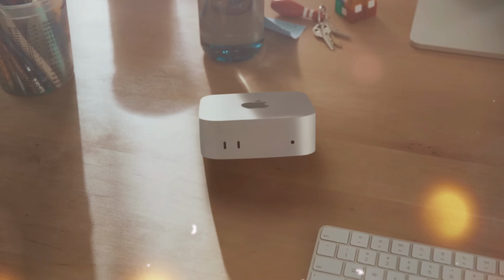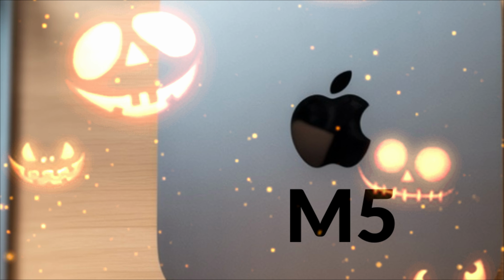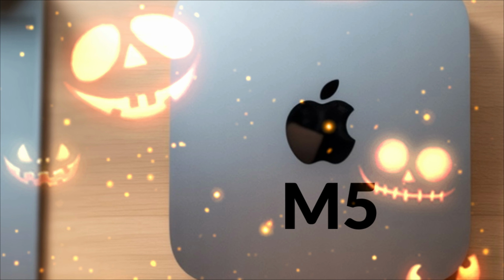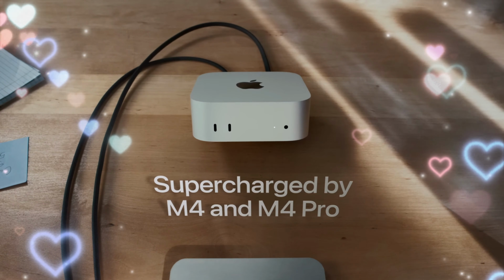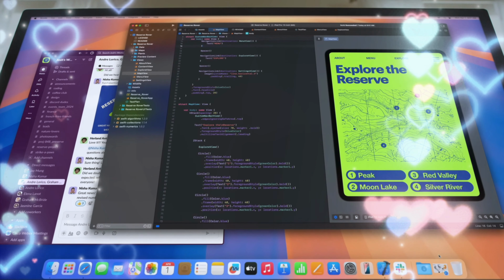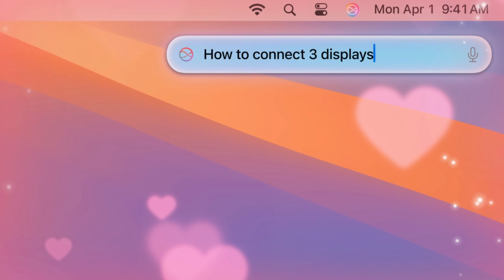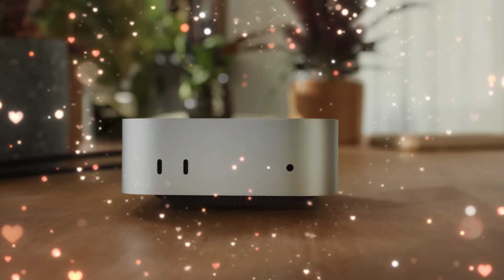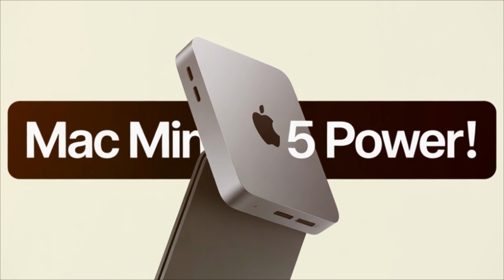The leaks from the M5's debut in other Macs hint at a massive focus on AI performance. We are talking about a neural engine with a compute capacity that could be up to 4 times faster than the M4. Why does that matter to you? It means Apple Intelligence runs locally, instantly, and silently. Things like advanced image editing, real-time video transcription, complex coding tasks, and large language models running directly on your desktop will happen in the blink of an eye.